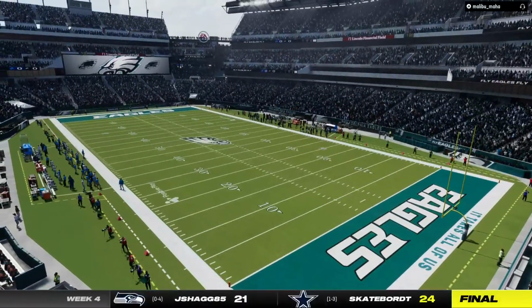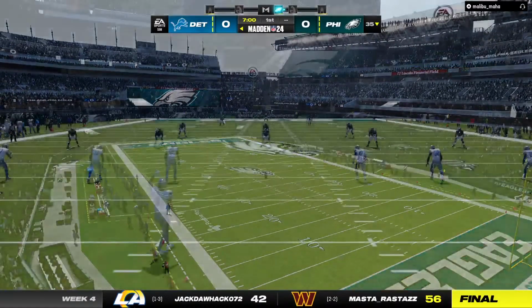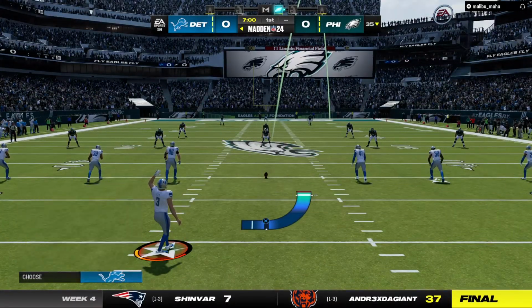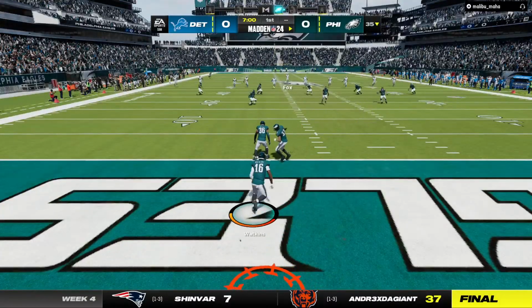Prudential Field in South Philly. Today it's week 4, and we've got what should be a great one here, as it'll be the Detroit Lions taking on the Philadelphia Eagles. A pair of 3-0 teams set to lock horns for the right to remain unbeaten. And we're off in week 4.